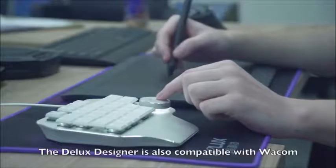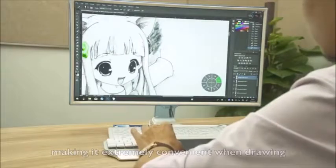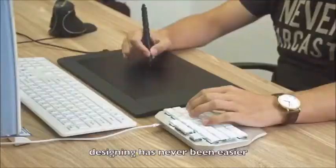The Deluxe Designer is also compatible with Wacom, making it extremely convenient when drawing. Seamlessly change paintbrush sizes or switch from pen to eraser. Designing has never been easier.